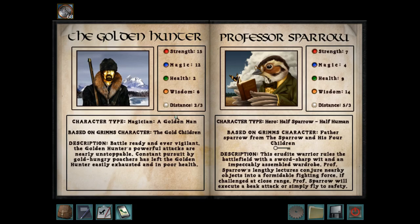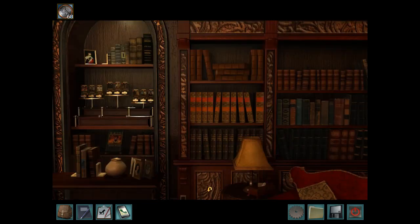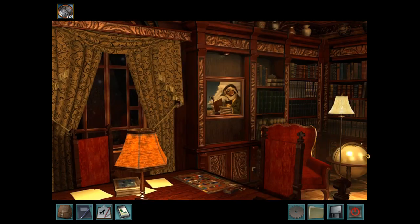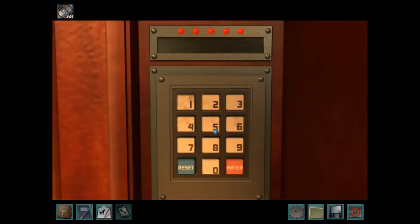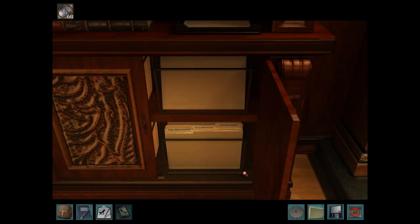Okay, so let's very quickly go break into his safe over here. I really hope he doesn't catch us, but he might. Okay, so 5, 13, 15, 11, and 9. Got it.